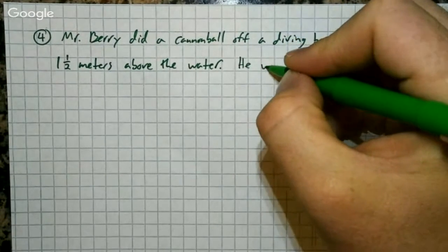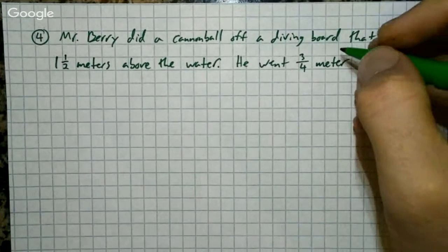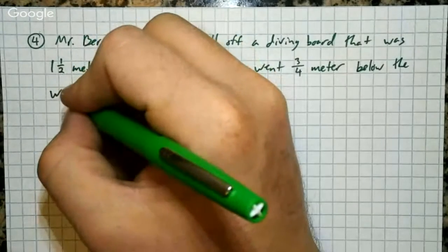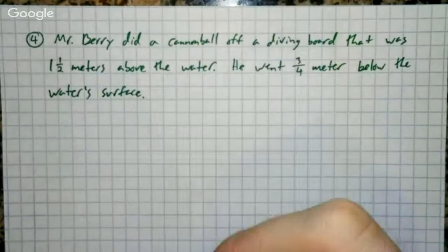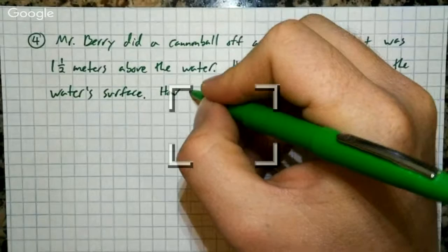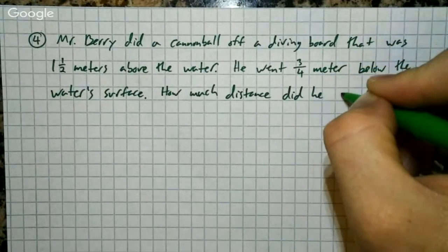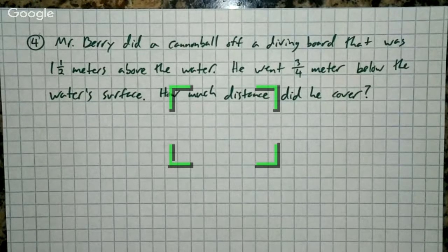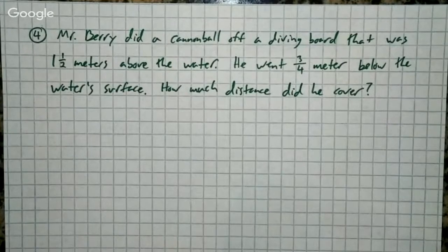He went 3/4 of a meter below the water's surface. How much distance did he cover? Okay, so if Mr. Berry did a cannonball off a diving board that was 1.5 meters above the water, he went 3/4 of a meter below the water's surface. How much distance did he cover?